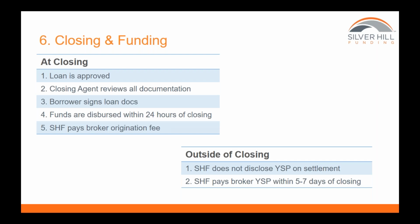One thing I do want to mention is we do pay yield spread with our products, but we do pay it outside of closing, and that will go directly from us to our brokers. So the only item that will be pending after a loan closing on the day of closing will be any yield spread or other promotional offers that we have. We pay those directly to our brokers, usually within a week of closing.